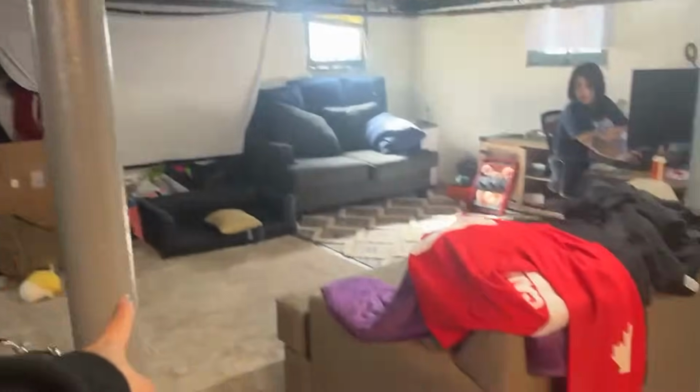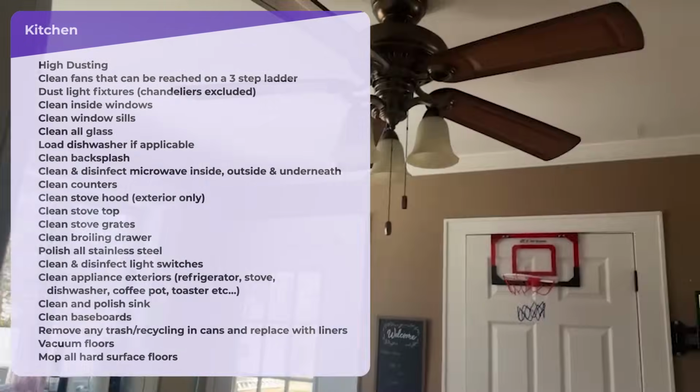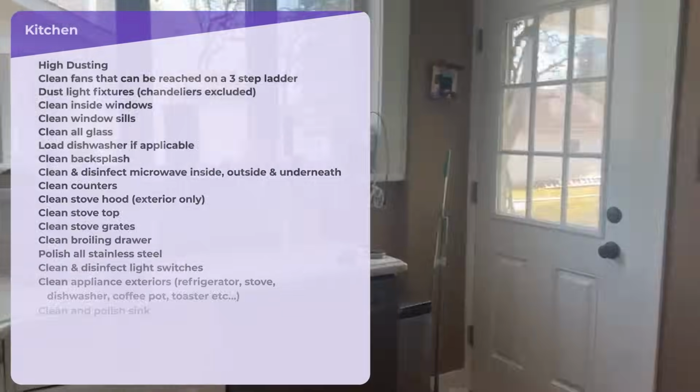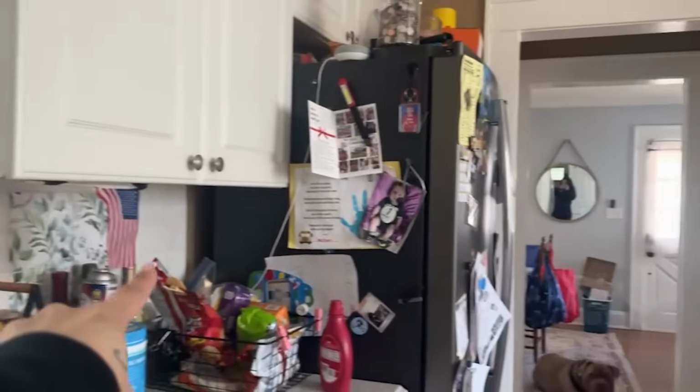Now I'm just showing you guys again kind of like how I would clean the basement, top to bottom, left to right, and then we would come up here to the actual main floor of the home to finish all of the cleaning. We would actually tackle this kitchen first because it's the farthest away from the front door, you guys. That's where we enter. So we always want to clean our way out of the home. That is the whole point of why I'm showing you room by room right now. It's because we want to clean our way out of the home.